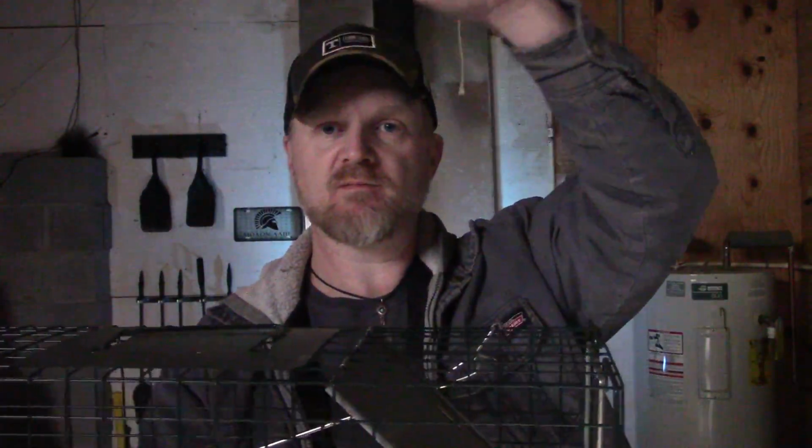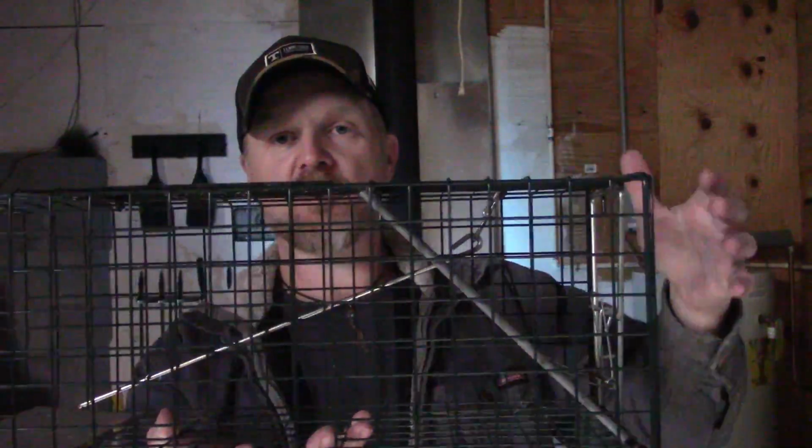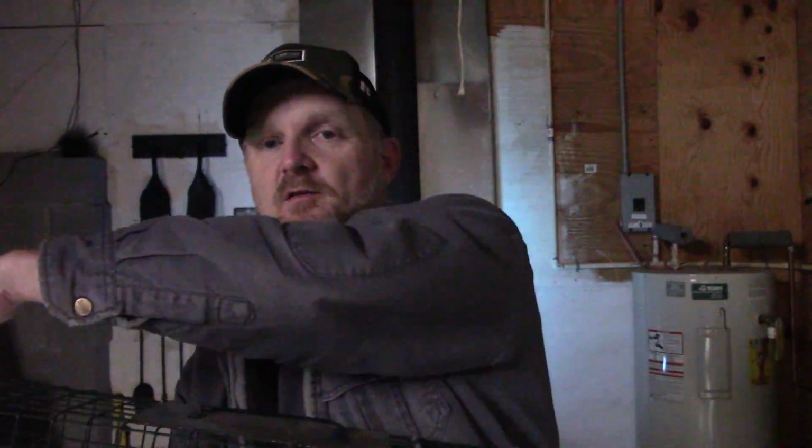You can actually build one of these traps out of wood and some wire and a few little triggers. It works really well. These work actually better because the animal can see all the way through this thing and all the way out the back.